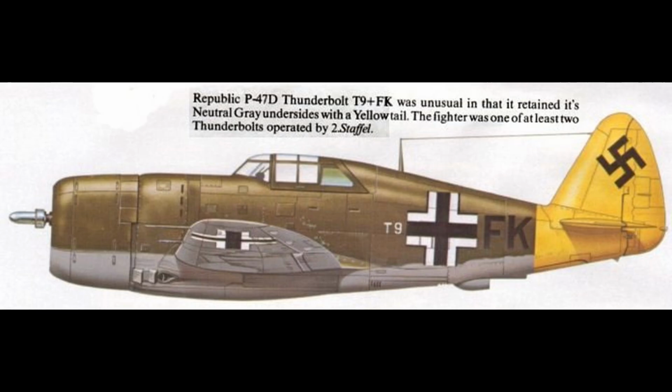The story of Beetle and the other captured Thunderbolts at Rechlin thus becomes a microcosm of Germany's broader strategic dilemma. German engineers could examine American equipment, understand American capabilities, and accurately assess American industrial strength. This knowledge was professionally gathered, carefully analyzed, and thoroughly documented. But knowledge alone could not produce the aluminum, steel, rubber, fuel, machine tools, skilled workers, undamaged factories, and functioning railroads required to compete with American industrial output.